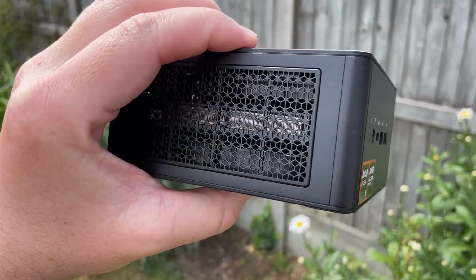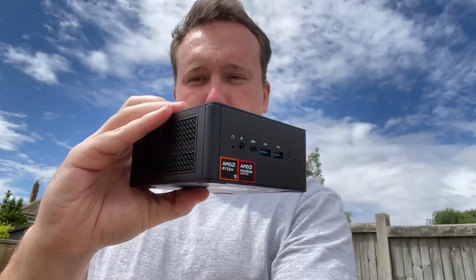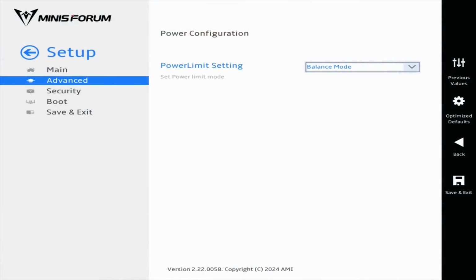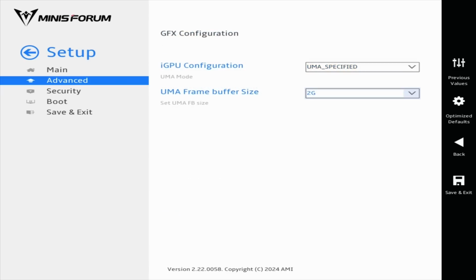As per usual, this tiny Ryzen powered computer is very snappy for everyday tasks within Windows 11, but it's the gaming side of things I'm always interested in most of all. The first thing I like to do is jump into the BIOS and enable performance mode. I could set the amount of dedicated VRAM here too if I wanted, anywhere up to 16 gigs in this case, or it can be left at auto.